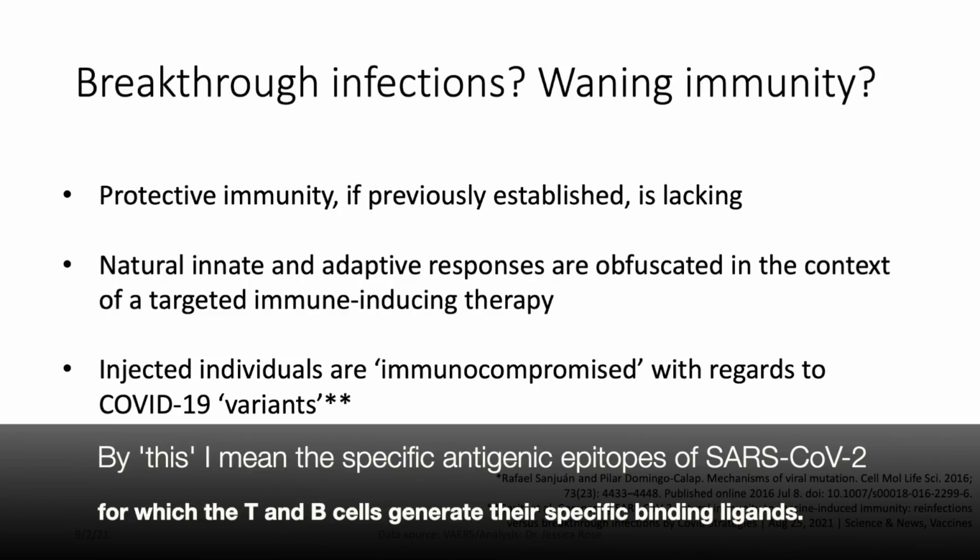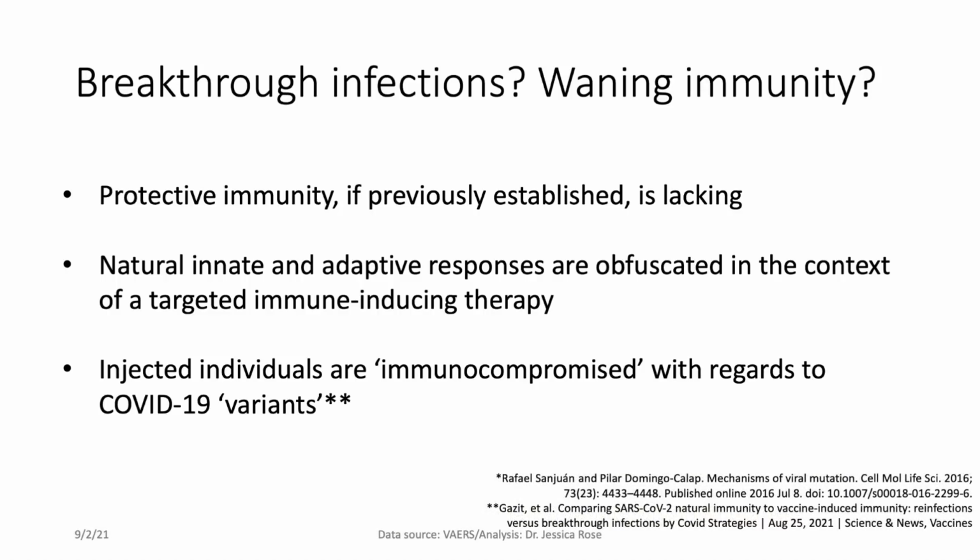And so when met with the wild-type version or a variant version of the virus, which of course is much more than just spike proteins, it's a mutated version of the spike and all these other proteins associated with the full virion, the responses are suboptimal. So no protective immunity is gained.